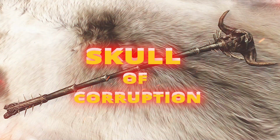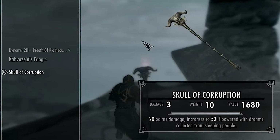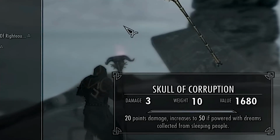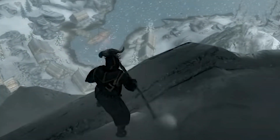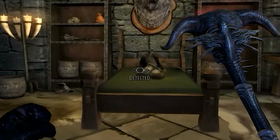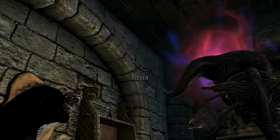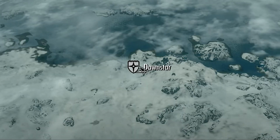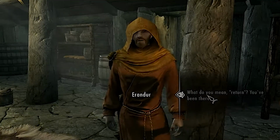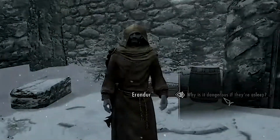That's right, the Skull of Corruption takes the number 1 spot, making it the best Daedra in the game by far. So, how is this Daedra even obtained? After aligning with the Daedric entity during the mission Waking Nightmare, the Daedric Prince Vaermina will hand you over the Skull of Corruption. This mission essentially begins in Dawnstar and asks the player to assist a guy in exploring an old tower. This is while the town's nightmare issue is being attempted to be solved as well.